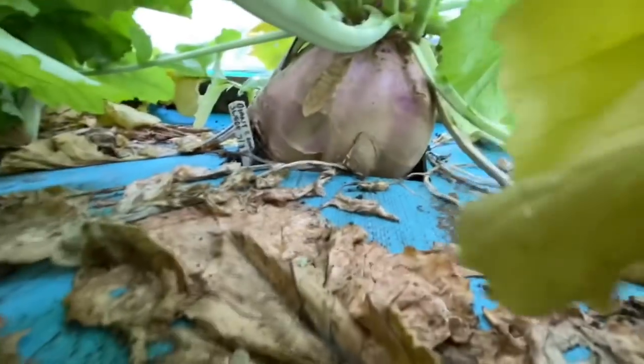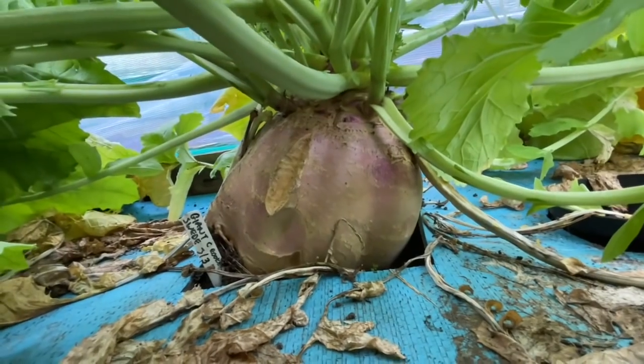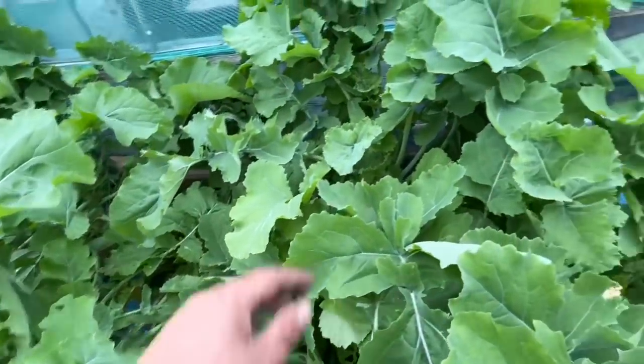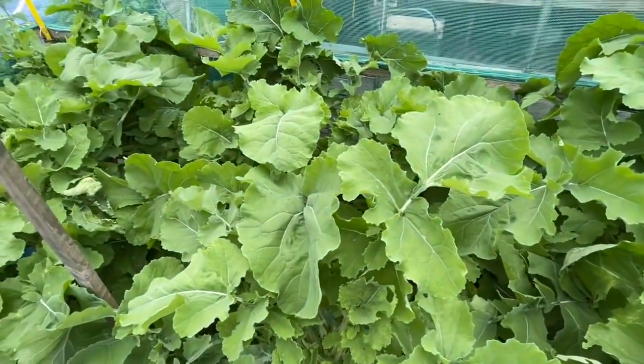You can see the size of it, well, you can't see because that's in the way. So we're going all the way across. Another one here. I think that one's gone to seed now. Oh my goodness, it's all bad news.